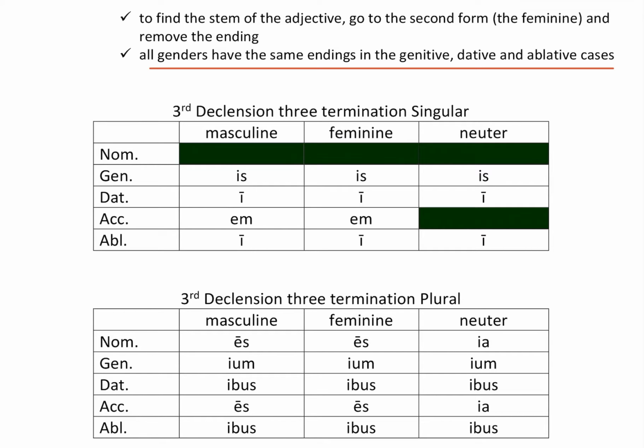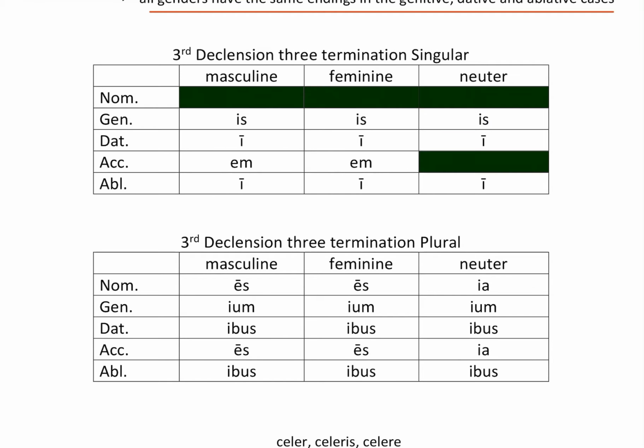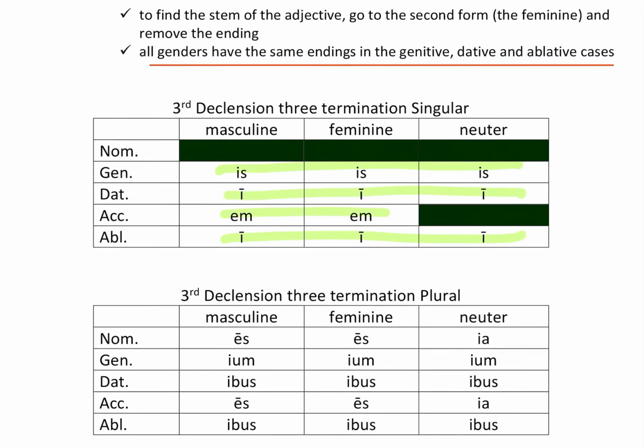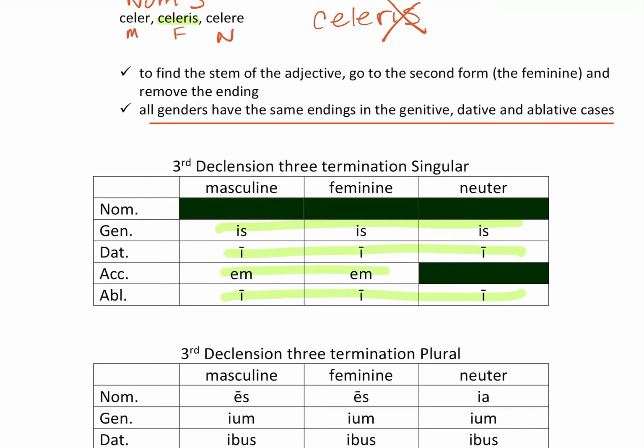So if you pull out your adjective charts in your book, third declension, three termination singular, you can fill these out, and here is the plural. You notice that all of these are the same, right? Everything's the same. The only thing that is different is the masculine, feminine, and neuter forms have three different endings. Okay? All right, of course, neuter nominative and accusative are the same, which is why the accusative is blank.